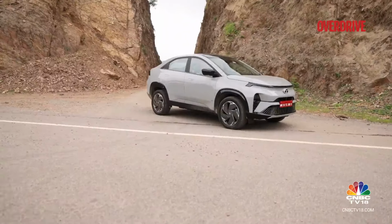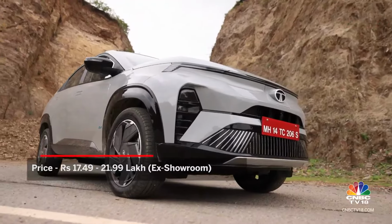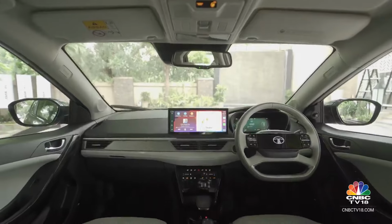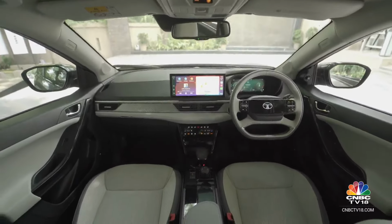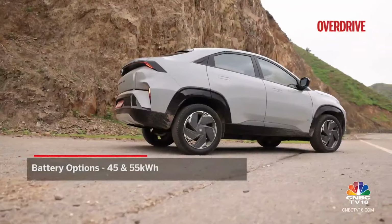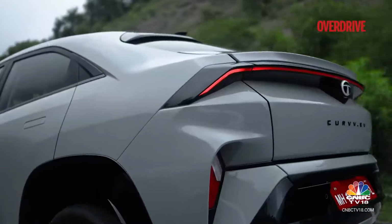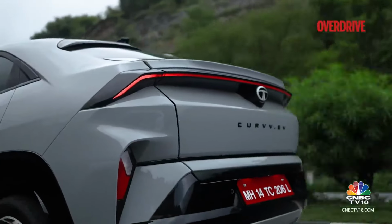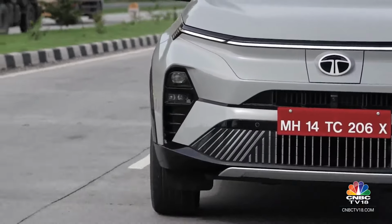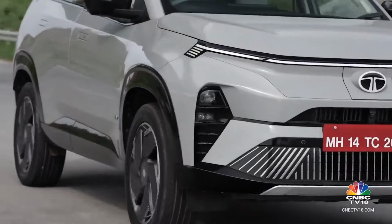This is a premium offering at the price at which it comes. It goes up against the likes of the Hyundai Creta, the Kia Seltos, Tata's own Nexon top-end variants, etc. But for this price point, not having enough storage spaces inside the cabin just robs that premium feel. So it's all down to whether or not you like the coupe crossover design. If you love it, everything else is sorted. The powertrain is excellent, the car is pretty good to drive, and it's a relatively long-range EV at that, making the Curvv an excellent proposition.